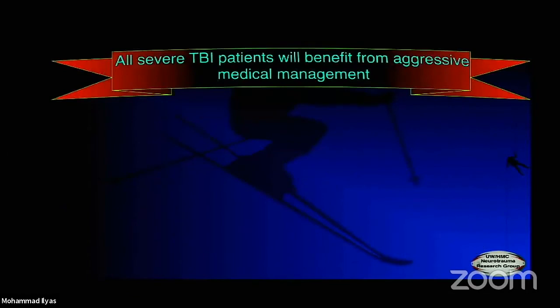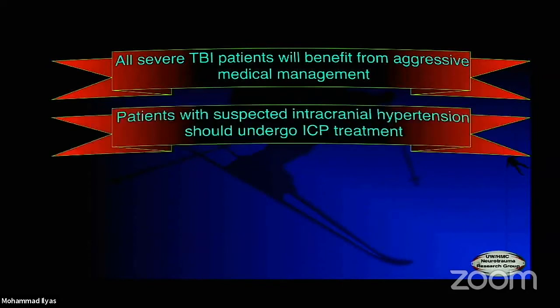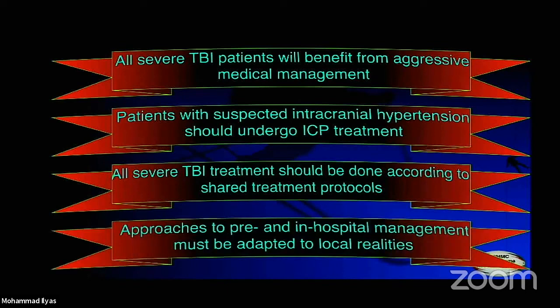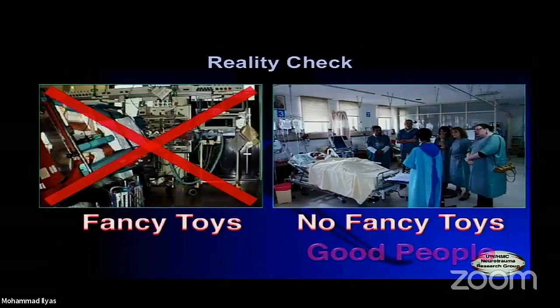So in summary, all severe traumatic brain injury patients will benefit from aggressive medical management. Good people, don't need toys, need good people. Patients with suspected intracranial hypertension should undergo ICP treatment with or without a monitor. All severe traumatic brain injury should be managed according to treatment protocols. That I can't stress enough. Get your center together and come up with a protocol. And finally, approaches to pre- and in-hospital management must be adapted to local realities. Because we don't need fancy toys, but we do need good people.